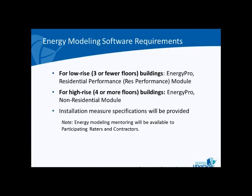We will be using energy software, Energy Pro. Three or fewer low-rise buildings, three or fewer floors, is the residential performance module. The high-rise is the non-res module. Installation measure specifications will be provided to you when your building is picked, and Build It Green, via PG&E, will be providing energy modeling mentoring for those of you that are participating raters and contractors and that are working on a building in the pilot program.